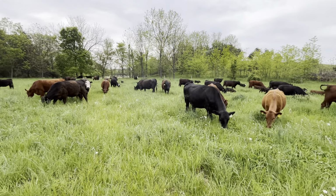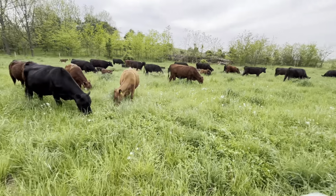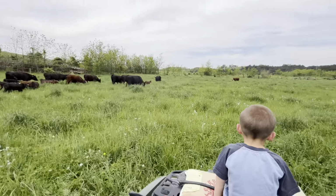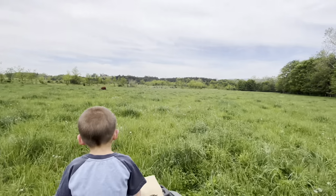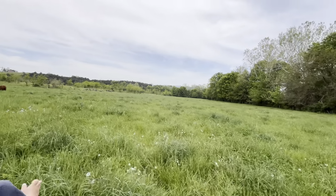This field's had several months rest, and you can tell with no fertilizer, it's pretty good pasture for as dry as we've been.